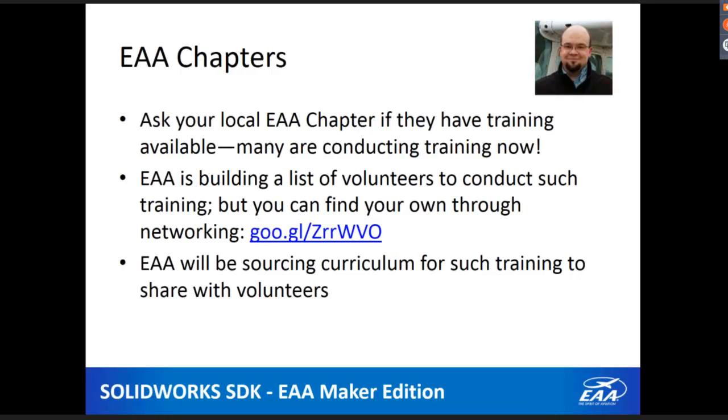If you don't have a volunteer at your chapter who knows SolidWorks, you can certainly reach out to SolidWorks, which has a networking website where you can find individuals in your area who are SolidWorks users and looking to network with other SolidWorks users, and maybe reach out to one of them and invite them to one of your chapter meetings, and perhaps they'd consider doing a little bit of a demo or some instruction on SolidWorks. So that's another opportunity, and I've put a link to that on this slide.